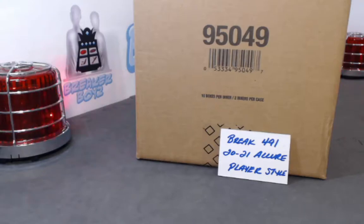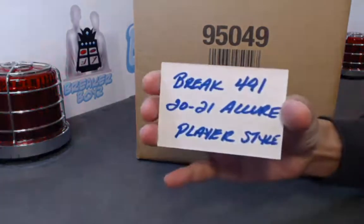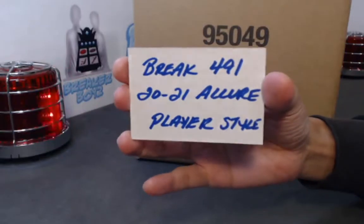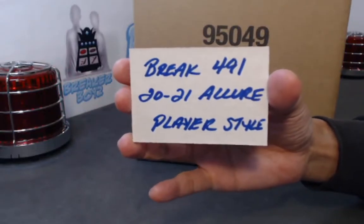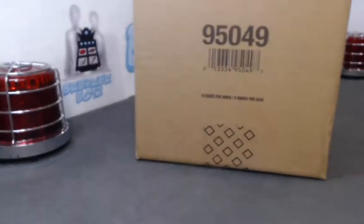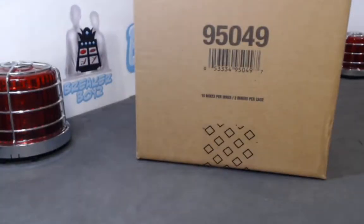Today, break reference number is 491. eBay break number 491, a 2021 Allure inner case break. Player style, not to be confused with the team style like most people are doing.